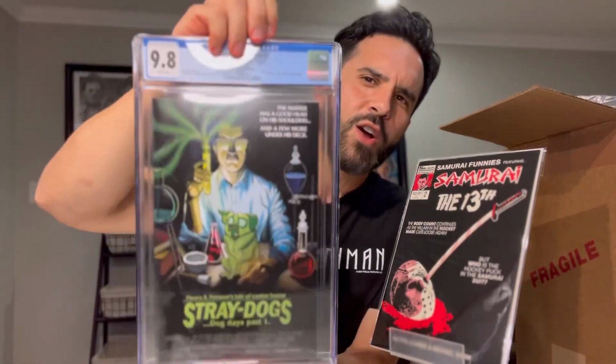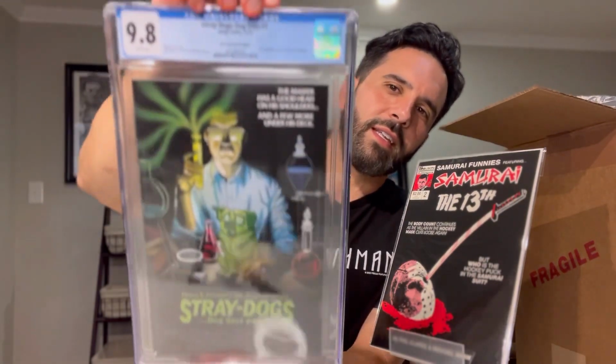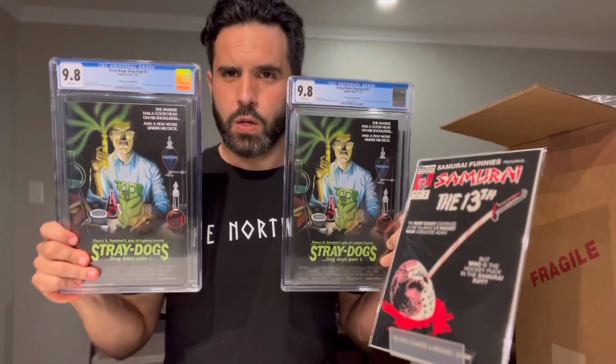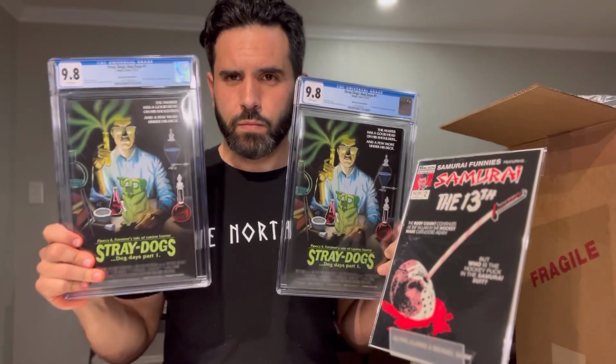Okay, next up we have 2 copies of this. I can already see the other one, but this is the Mill Geek variant. Stray Dogs Reanimator variant. Love this cover. Definitely keeping one, and we'll sell the other. 298s, gorgeous books. Love them.